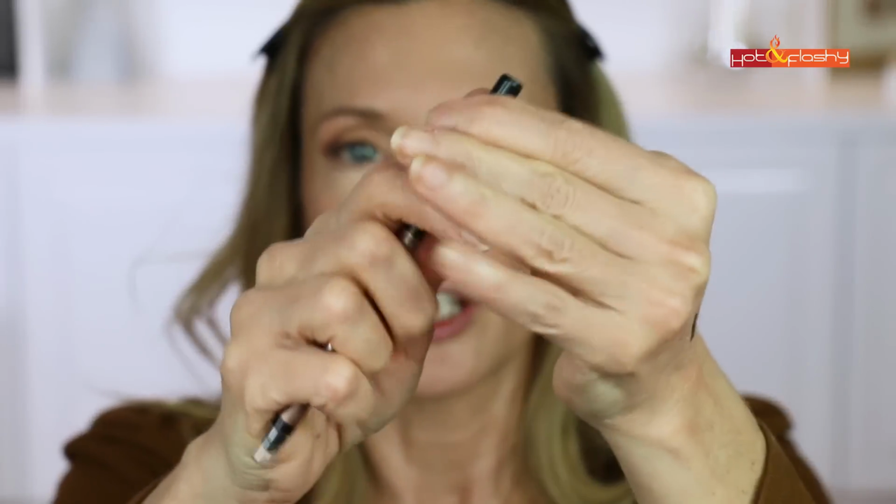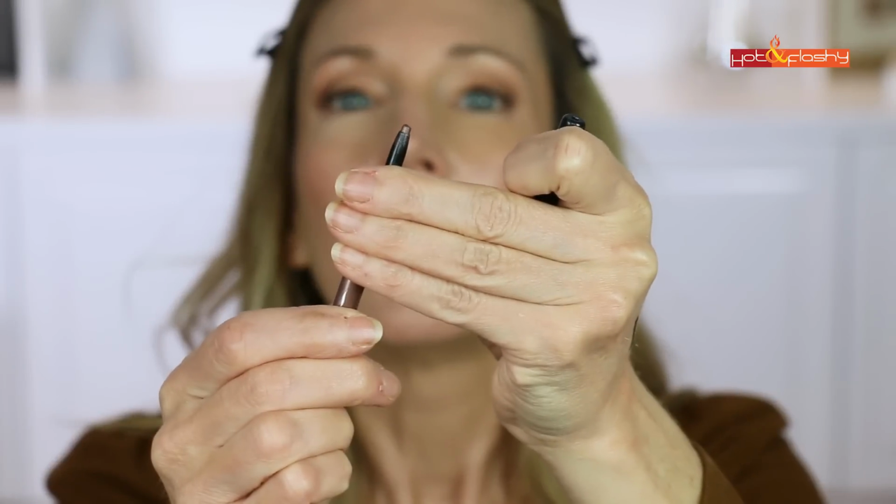I'm gonna use sand to tight line my bottom lashes. That's really pretty, but it's really, really light. So I think I am gonna go ahead and add one of my tried and trues. That is the Sephora retractable liner in Shimmer Taupe. Just a nice pale brown. I'm just gonna add that at the outer corner, not exactly in the waterline, more along the lash line.